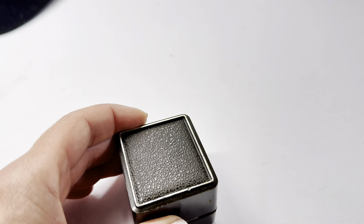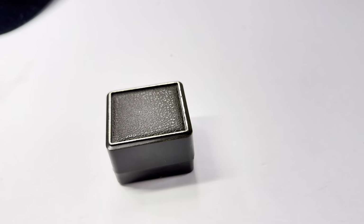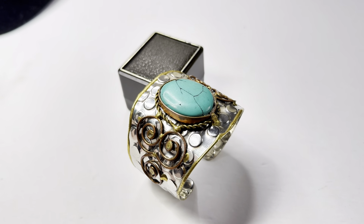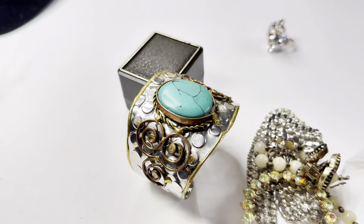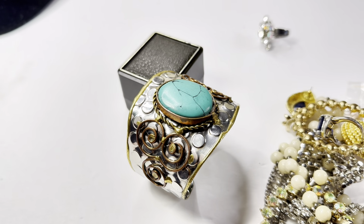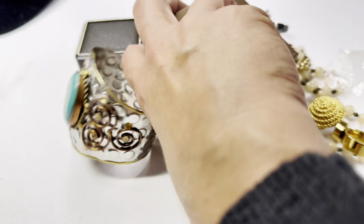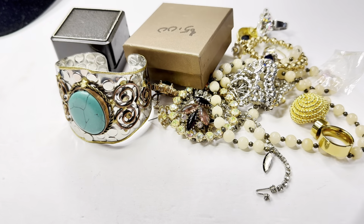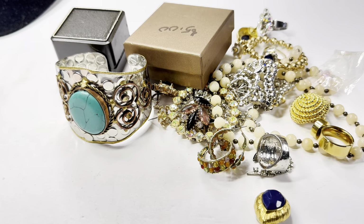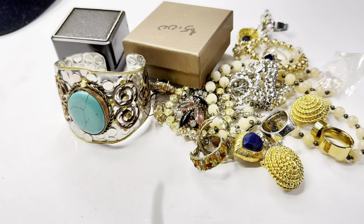Okay, welcome back. I'm going to start pulling some pieces out of the first bag that we have. Got a few bags from him, so we're gonna just pull some stuff out. Looks like we've got some decent pieces. Got some rings, got some earrings. So far I'm liking this bag.